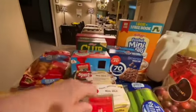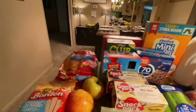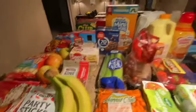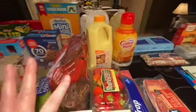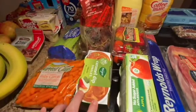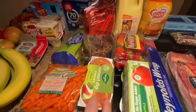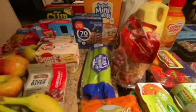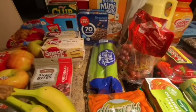Some beef sticks, like I said, the cheese. Then we've got the fruit. We've got apples. We've got some bananas. We've got strawberries and grapes. I also got some little caramel single dips for her apple slices. She likes the celery and baby carrots, and we'll serve that with ranch dressing.